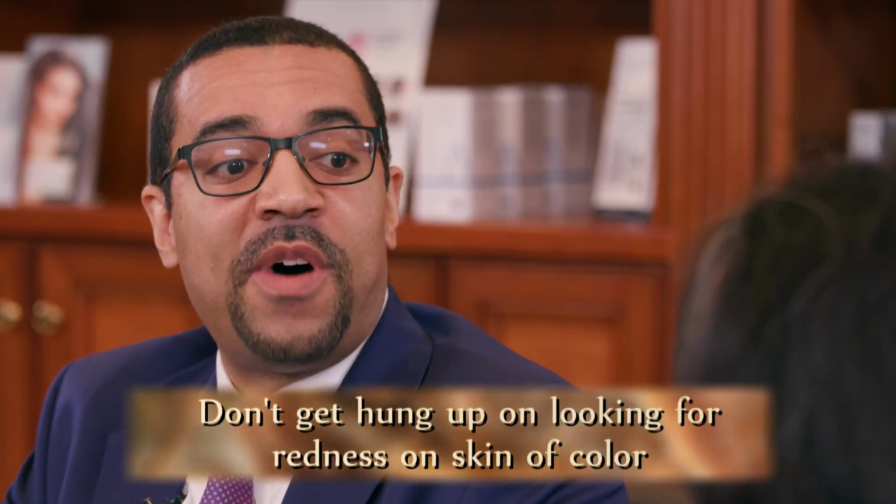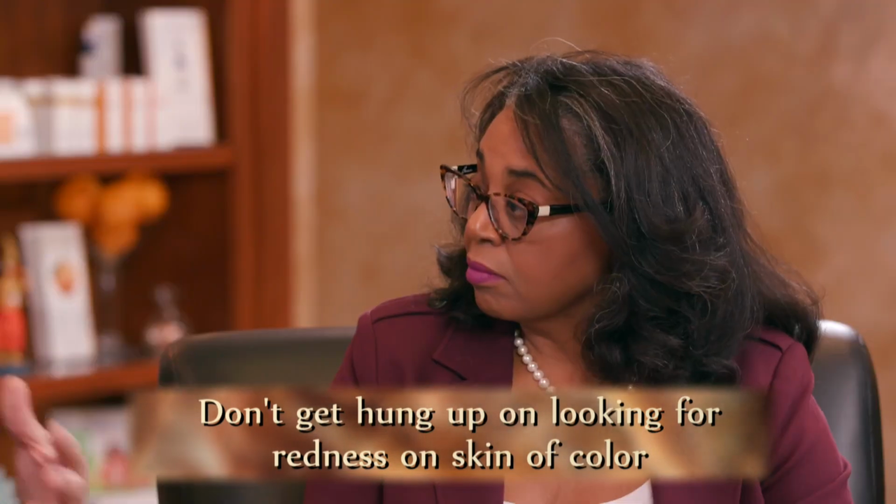One thing that I like to emphasize is don't get hung up on redness, because it may not look red. It might be red-brown. It might be brown, only brown, or purplish brown. And I think a good trick is to calibrate your own eye by looking at the patient's normal skin and comparing it to the involved skin. And then you can get a sense of the difference, and that gives you an indication of how inflamed it is. Absolutely. And so you stop thinking about pink and red.